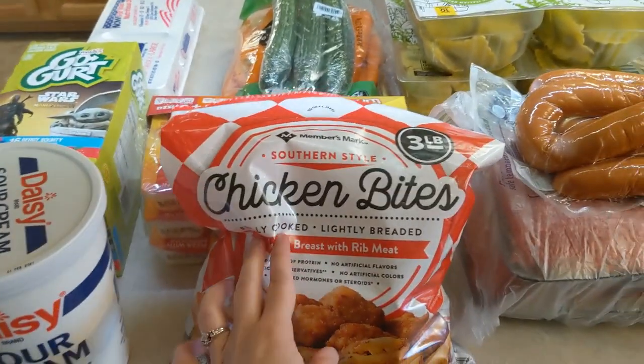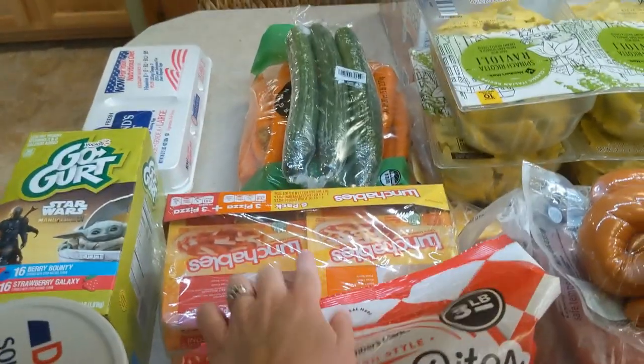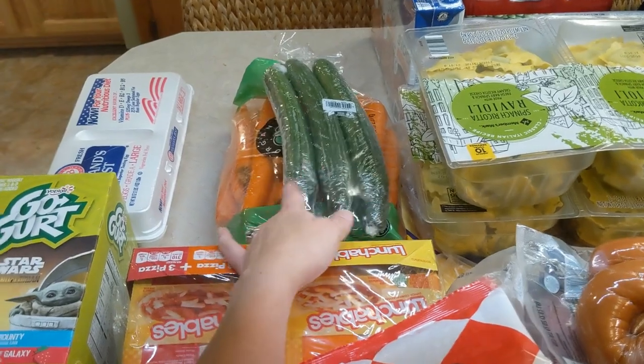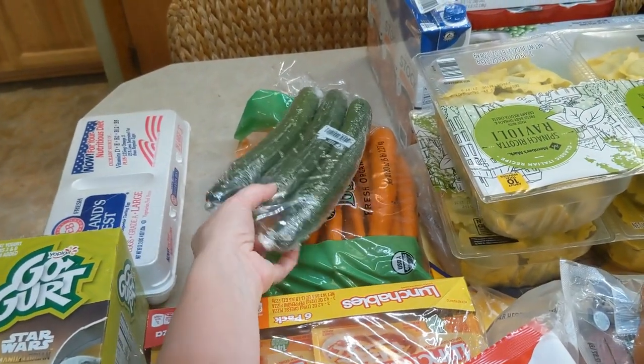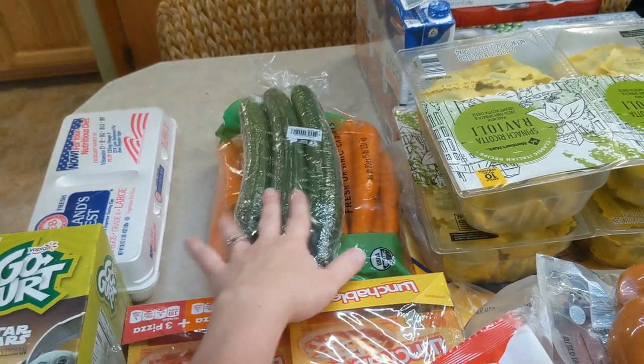We're going to try these. I see these all over. Everyone loves them, so we are going to try those instead of the regular chicken nuggets. Some Lunchables, Go-Gurts, eggs. Again, the bag of carrots is a lot larger than what I was expecting it to be, but we go through a lot of those, so I think that'll be okay.